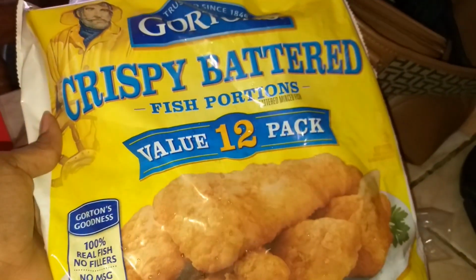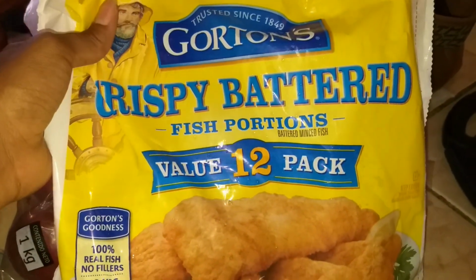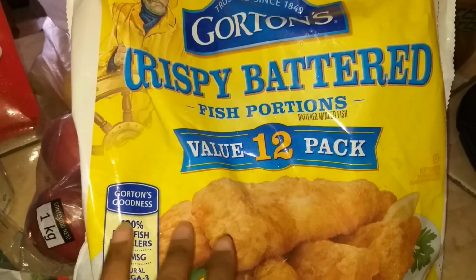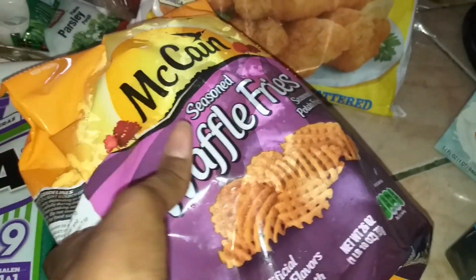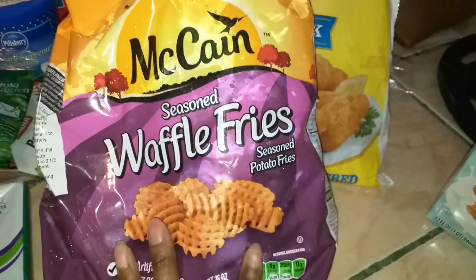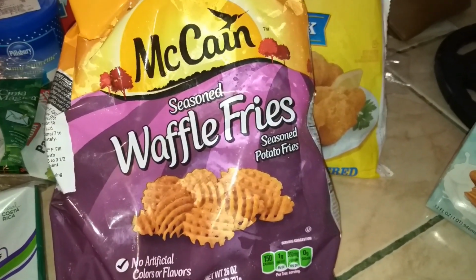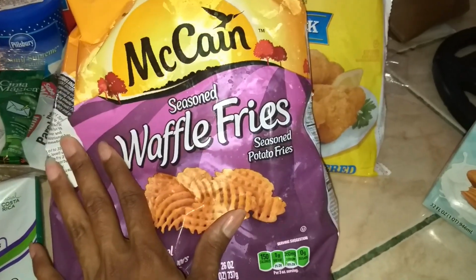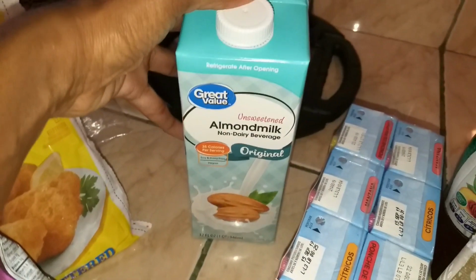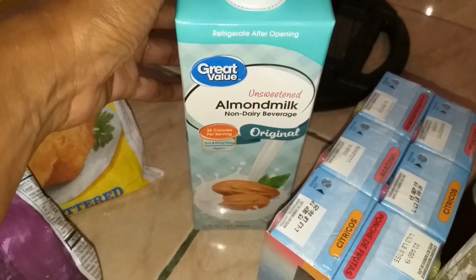I got these crispy battered fish portions for our meal, so I'm gonna make fish subs with these, with the French bread, the baguette, and then these waffle fries. I always mean to get these, but I never get them because they're more pricey than just the regular fries, but I thought as a treat, day before Easter, you know, kids go back to school very soon, so I decided to treat us, and I got those. Almond milk, because a lot of the stuff I'm making tomorrow requires milk, so I wanted to make sure I had enough milk on hand.